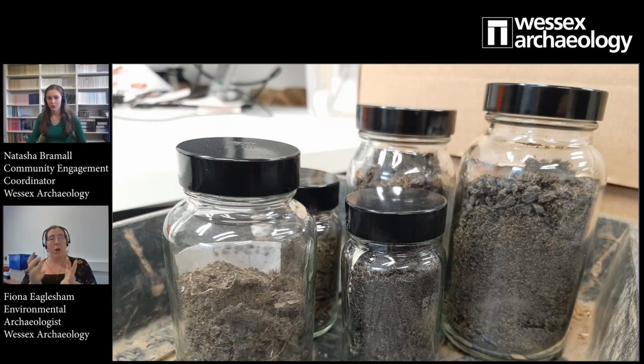Charcoal is a lot bigger, and you can tend to be able to see it with the naked eye. But for things such as the seeds and the grain, we look under a microscope to start identifying them, to get some idea of what environment we've got going on there.